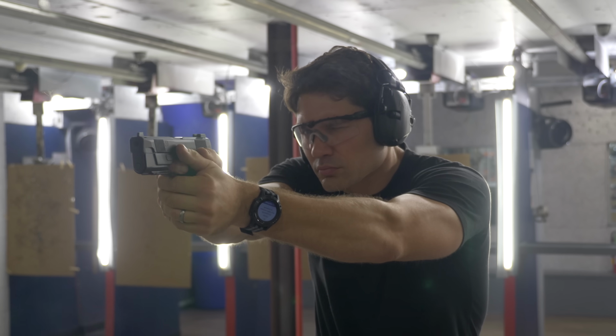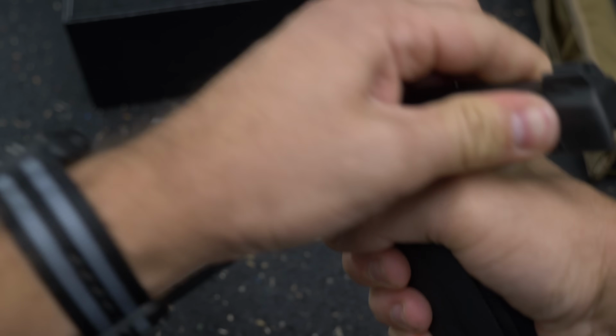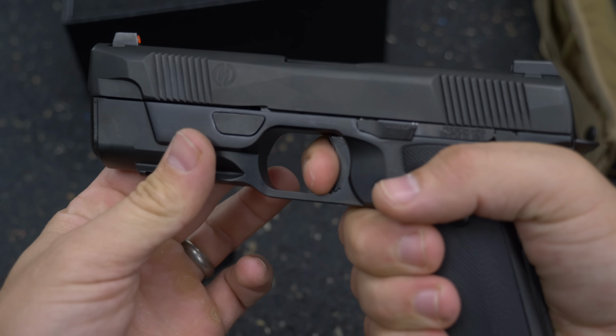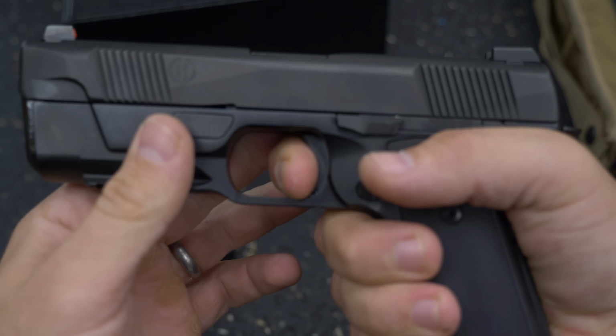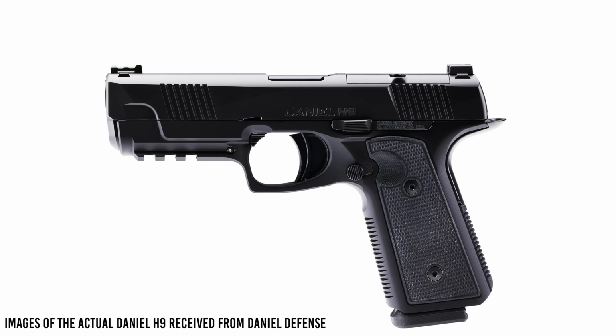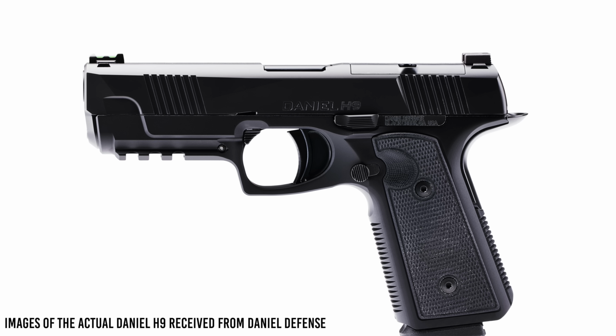Not only did DD have issues with some of the parts durability, but tolerance stacking was also unacceptable to DD standards, leading to unreliable guns. Some guns would run well, but they said rarely would one of the legacy Hudson pistols run a couple of cases without some part breaking. Not only was the build overhauled, but Daniel Defense made some design improvements too. They made the gun smaller, thinner, lighter.